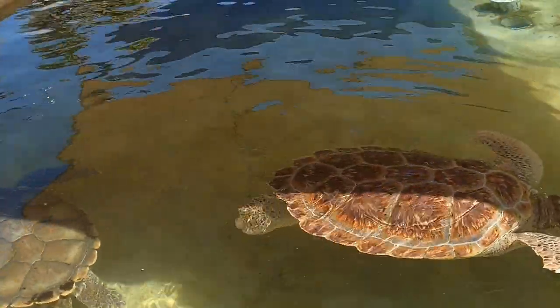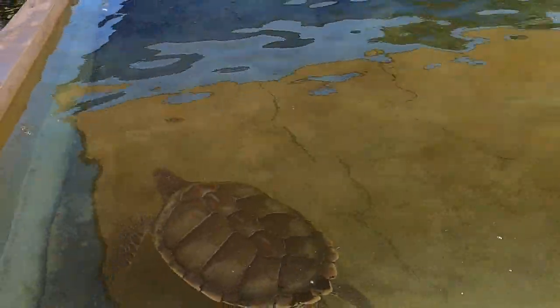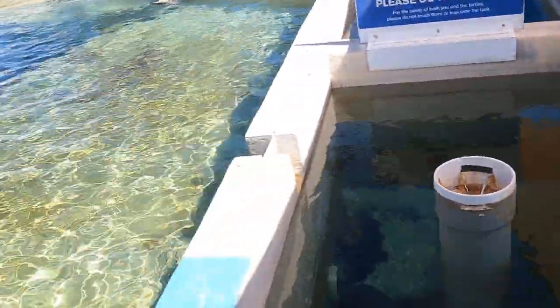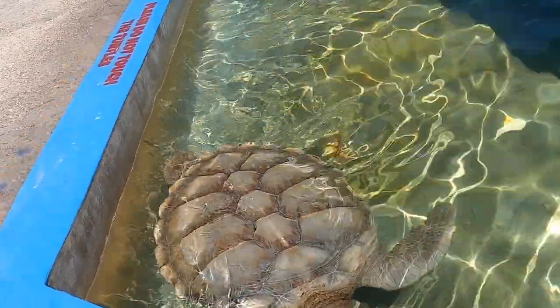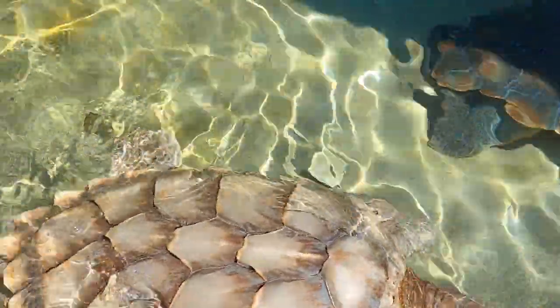These ones are the 5 year olds. They will be released very shortly. He just gave me a fin. He's a fin giver. Hi, Mr. Turtle. How are you? These are the touch turtles over here.